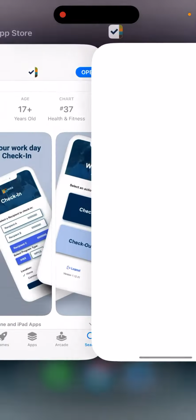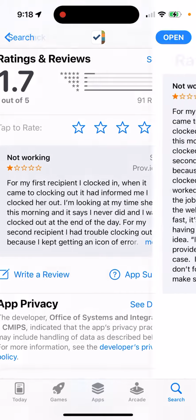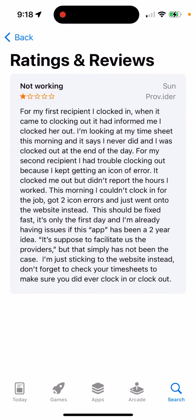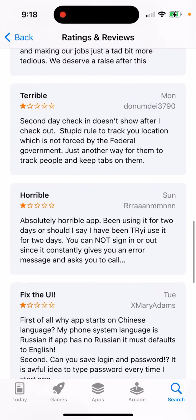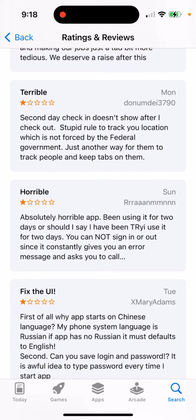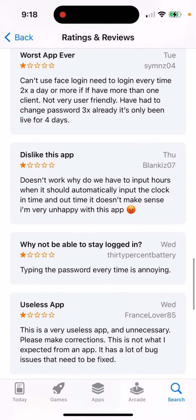If you go to reviews, some timesheets don't work. For some people it says it cannot find the recipient. There are a lot of bugs. People write about a failed test, authentication issues, and that the second day check-in doesn't show after I check out. Fix the UI location. So you can see there are a lot of bugs in the first version.